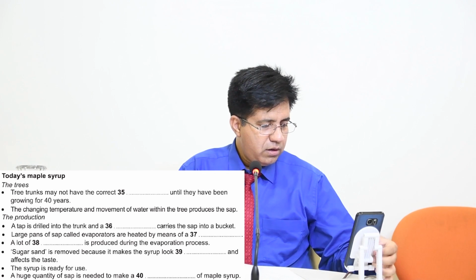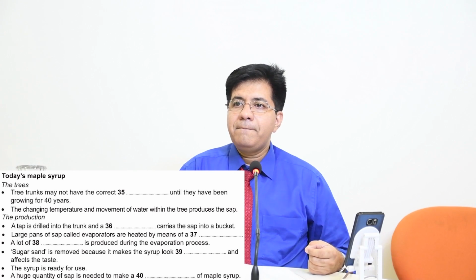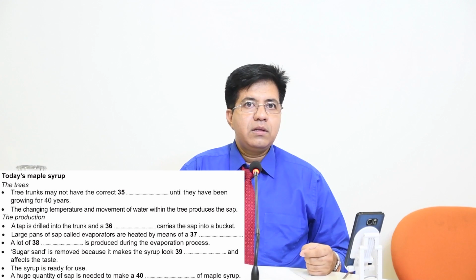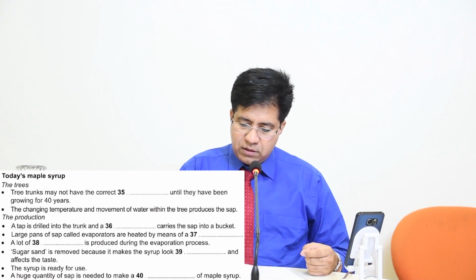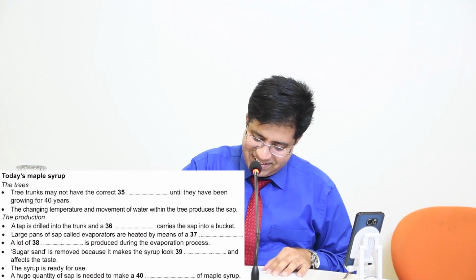Once this has been done, the syrup is ready to be packaged so that it can be used for a whole variety of products. It takes 40 liters of sap to produce 1 liter of maple syrup, so you can get an idea of how much is needed.